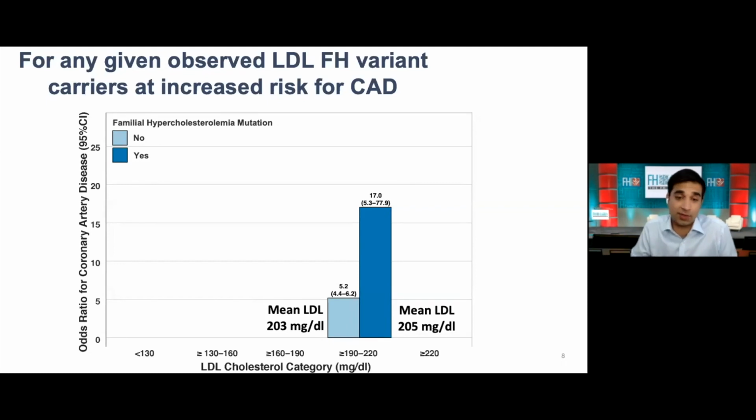And we later went on to show that the reason for this is that FH variants are genetic variants. They're present from the time you're born. And this really leads to much higher cholesterol levels over the whole course of the lifetime. And that translates into markedly higher risk.